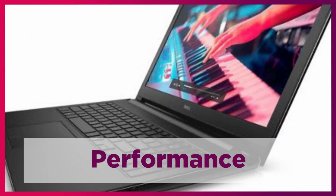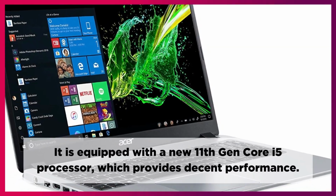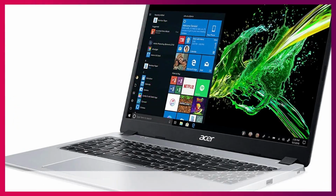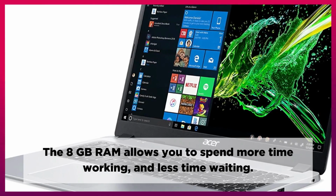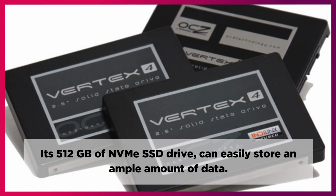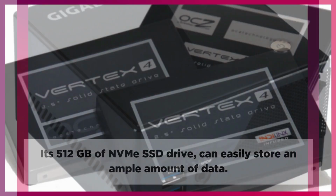Performance. It is equipped with a new 11th Gen Core i5 processor, which provides decent performance. The 8GB RAM allows you to spend more time working, and less time waiting. Its 512GB SSD drive can easily store an ample amount of data.